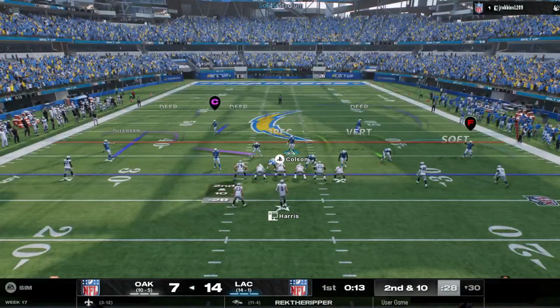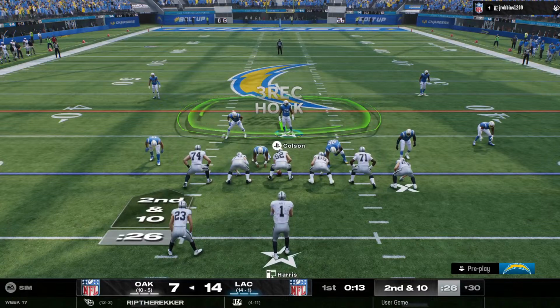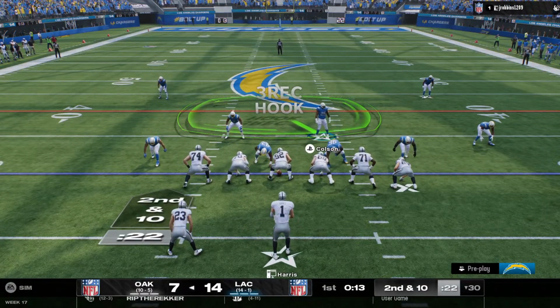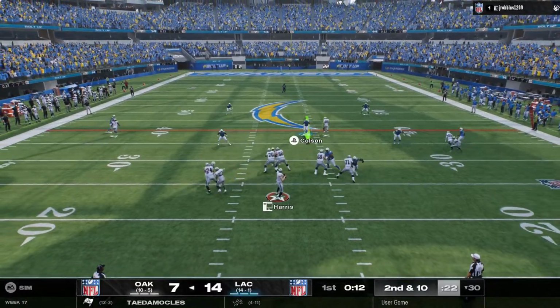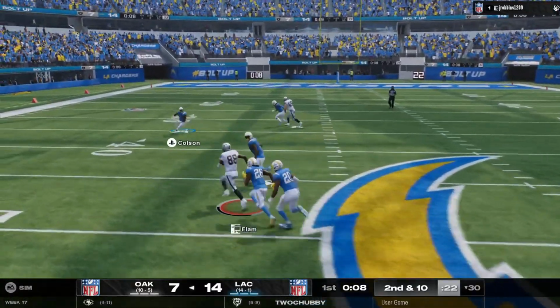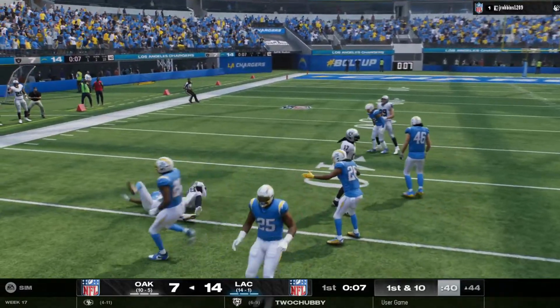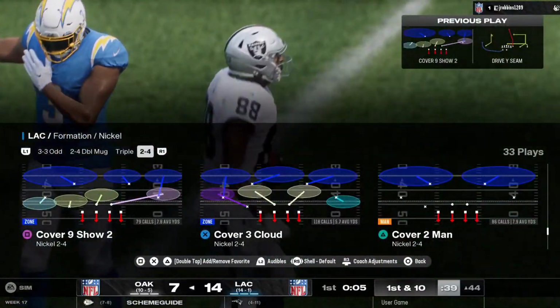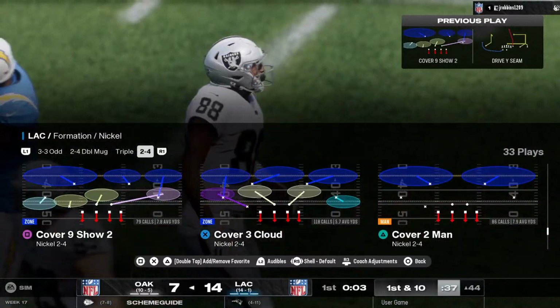Pass. Here's second down. Throwing now from the gun. That's caught by the rookie from Texas A&M. And they catch up to him, but not until he's got a huge gain and a first down.